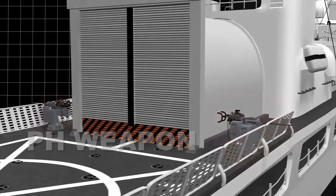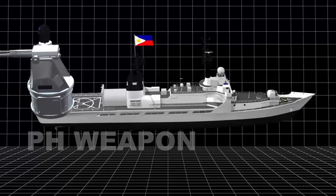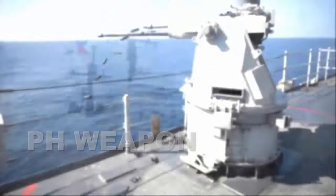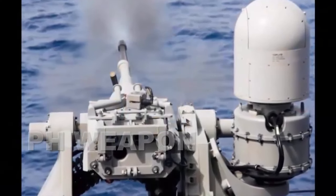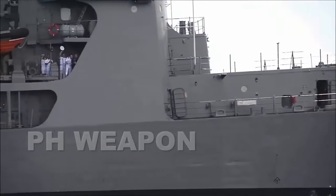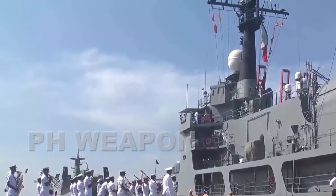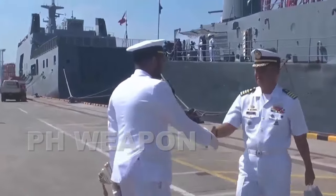2 MK-38 Mod 3 remote-controlled weapon stations, RCWS, with 25mm cannons for medium-range engagements, HAL-16 and HAL-17 systems equipped with 10 MK-38 Mod 2 remote weapon stations, RWS, with 25mm cannons. These upgraded weapon systems provide the Del Pilar-class ships with the firepower they need to respond to a variety of surface and airborne threats, making them more versatile and capable in various maritime scenarios.